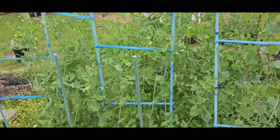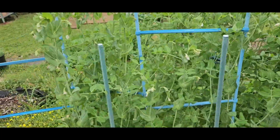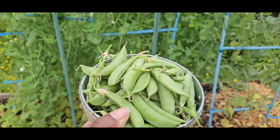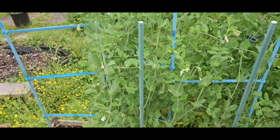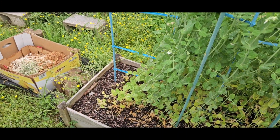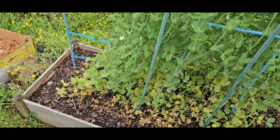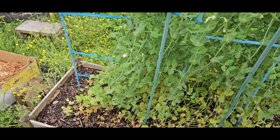All right, this is what it looks like after picking. I have a bucket full, and I also have a pocket full. Okay, it's a bucket filled up, but I didn't want to go get another one.